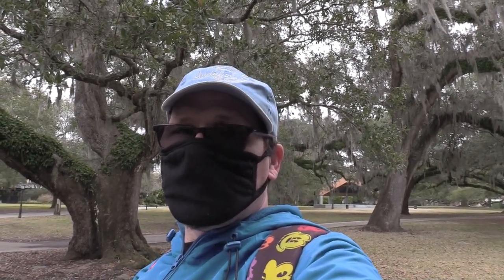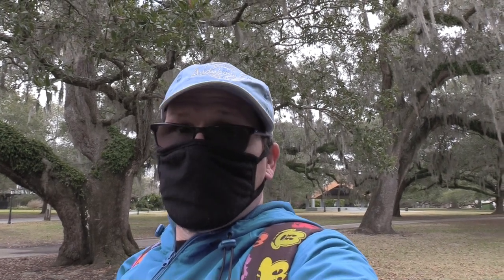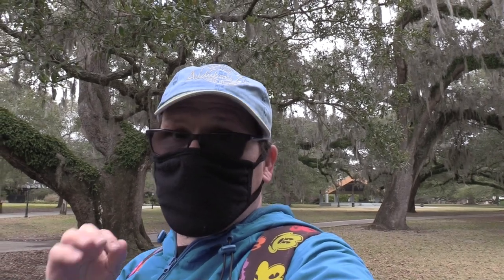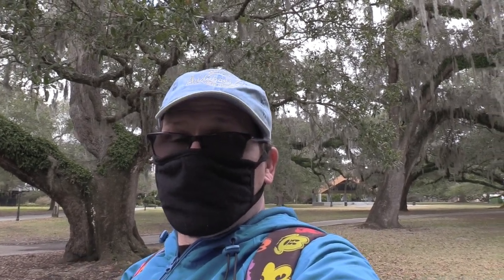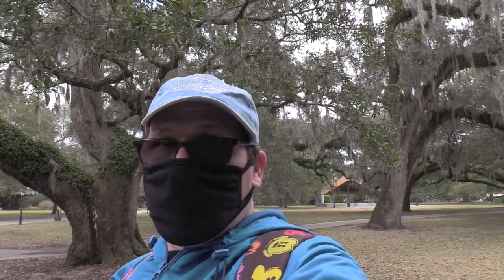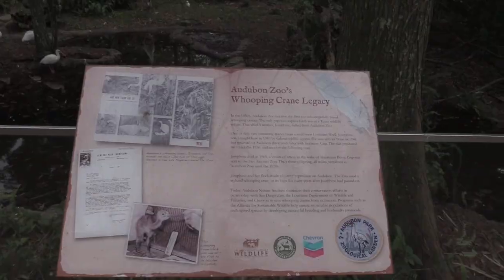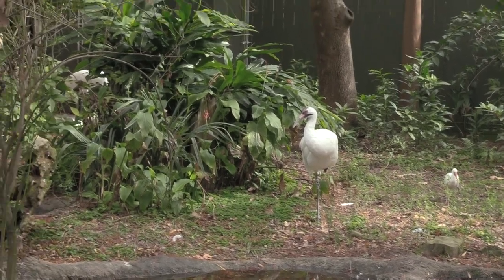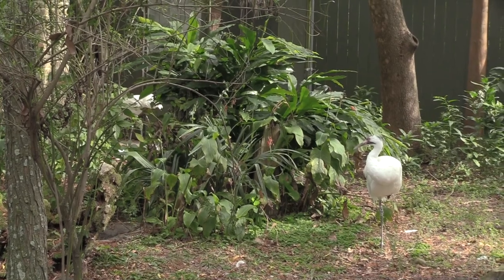But anyway, I'm going to take this opportunity to rewalk the zoo property and hopefully get to see some of the animals that we missed. Early on, the zoo had just opened. So now that it is past noon, hopefully a lot of those animals will be out. Alright, we got some whooping cranes. Now, there's another one further in the back because I can see its white wings.